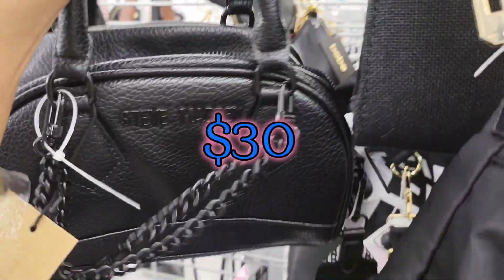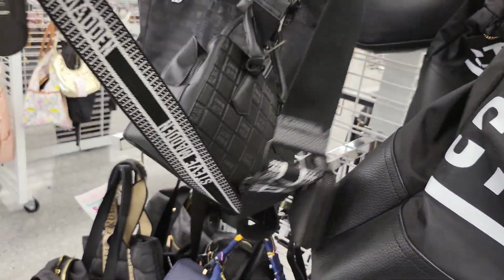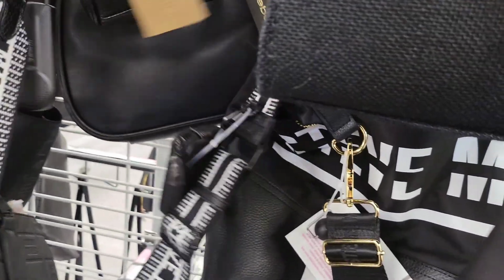Now we see this other Steve Madden, like a small bowling ball type bag, $30. It has an accented black chain, and it also has Steve Madden on the strap. Of course, I like that little purse because it's black and white, and the chain detail.